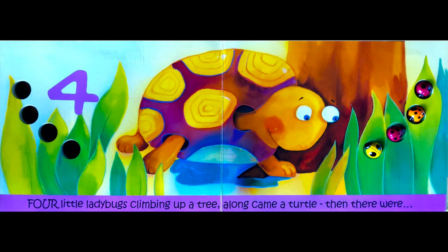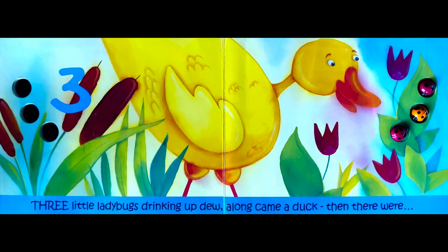4 little ladybugs climbing up a tree. Along came a turtle. Then there were 3 little ladybugs drinking up dew. Along came a duck.